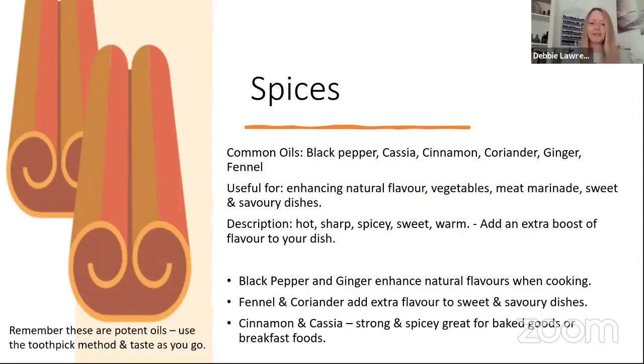And then you've got cinnamon and cassia. Cinnamon's great for supporting the respiratory system. So this would be a good one to put in if you are feeling a bit under the weather. It's strong, it's spicy, it's lovely in baked goods or breakfast foods. But remember, with your spices, they are very potent oils. So do use the toothpick method so that you can taste as you go.